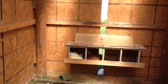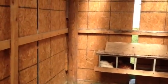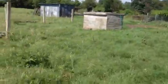Seeing here, I got two hens in there. The brown one's setting on turkey eggs. The white one's setting on chicken eggs. But this is really too hot for anything now. So they just go in there if they want to. The door stays open. The young ones roost in there. And I'll show you where the chickens really hang out now.